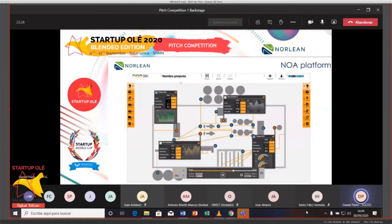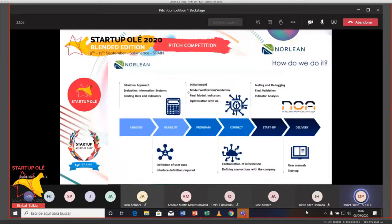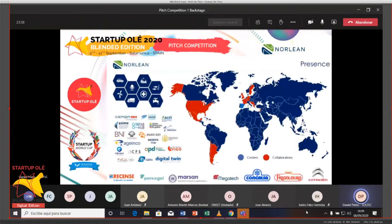The real thing is that we have a platform where you can see everything. We can mix all the information that comes from different places, from different systems. And it's working, making all these analyses with artificial intelligence, analyzing data. And we have been working in these steps. That is how we do it. We have been working with different sectors, with clients all around the world and with different alliances. This is our team, which is completely mixed with different profiles: economic, financial, and technical.